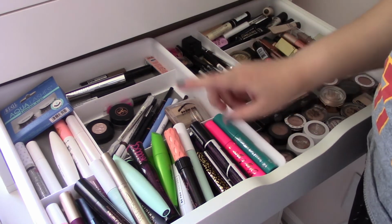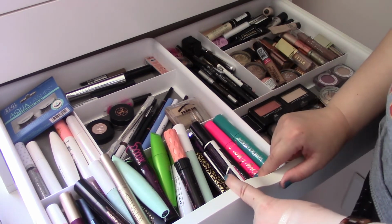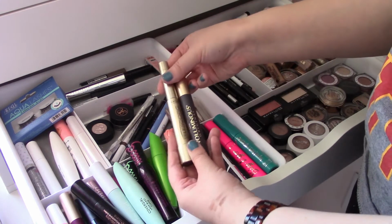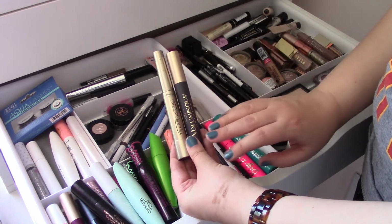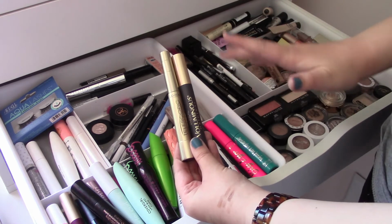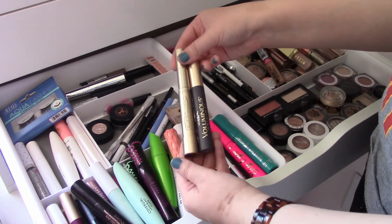Okay, for mascara, I just picked up some new ones at Ulta. I picked up the L'Oreal Telescopic and the L'Oreal Voluminous. They were having a sale. It might still be going on, I'm not sure. L'Oreal mascaras were 2 for $15. I think they might technically be cheaper at Walmart, I'm not really sure. But 2 for $15 is not a bad deal on L'Oreal because L'Oreal is expensive.